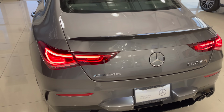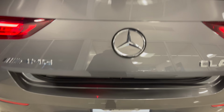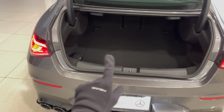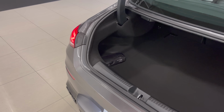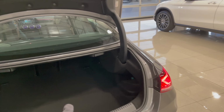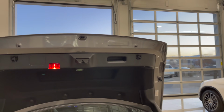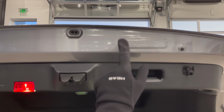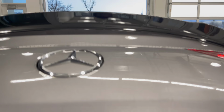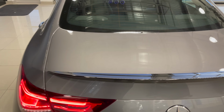Now let's take a look at the trunk space. The Mercedes star is also your trunk opener. Decent sized trunk. You do have a first aid kit right there. Unfortunately, no electronic trunk close, which usually is around here. You just have to hold this section and close the trunk.